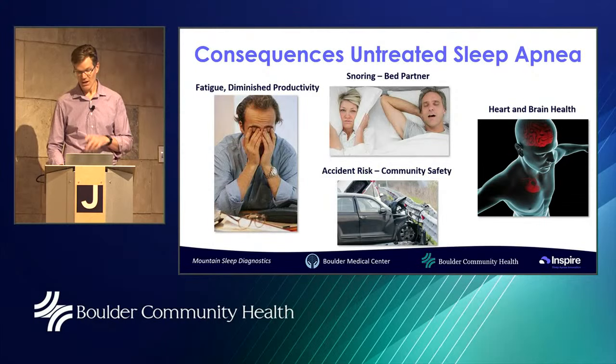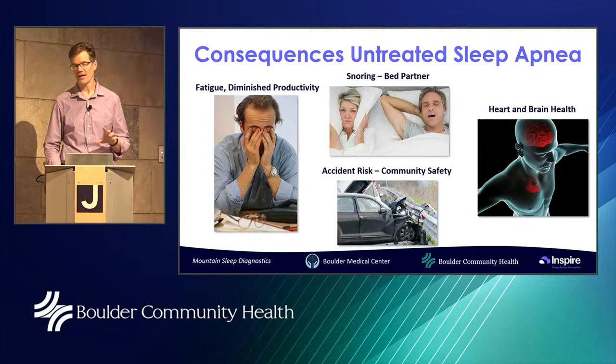Also important to note that a lot of people think that if they're thin and otherwise athletic, they shouldn't have sleep apnea. There's a bias towards thinking that sleep apnea is something for people who are overweight. Actually, about 30% of patients who have sleep apnea are not significantly overweight. So you can be thin, asymptomatic, and still have sleep apnea and still get benefits from treatment.